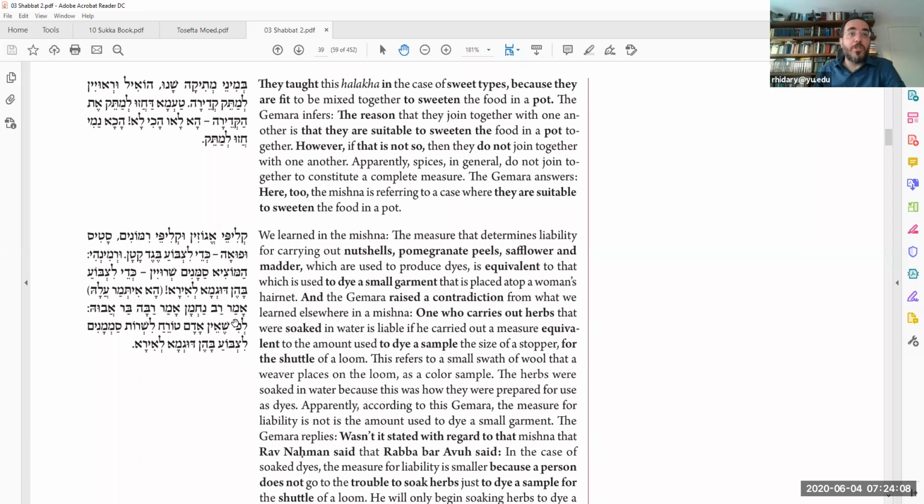Oh, you know what? We already answered that question. Amar Rav Nachman, Amar Abba Bad Abu, Lefi she'en adam toreach lishrot samemanim lisba behen dugma le'ira. If you remember, we saw this a few dapim ago. We gave this answer that a person does not bother to soak these spices unless there's a minimum threshold that he's going to use them for.